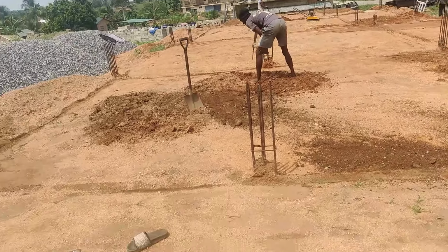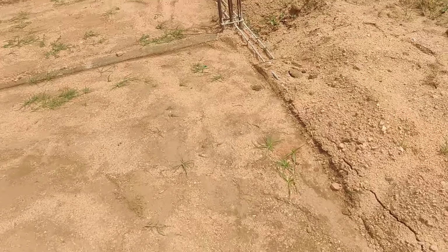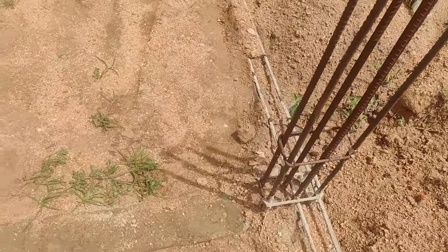It looks like the one I've been standing on now might be a bit too high as well. It needs to go a bit to the sides here. But that basically has gone low.